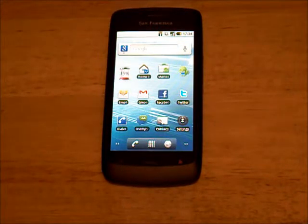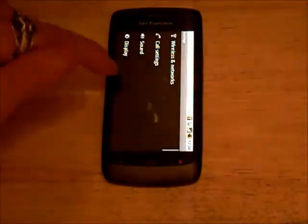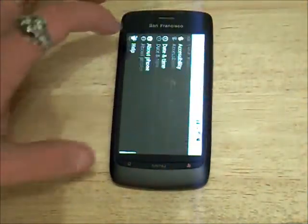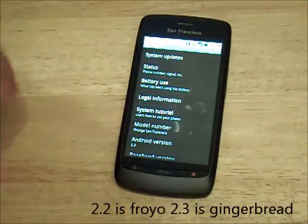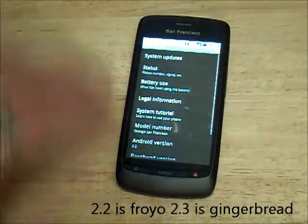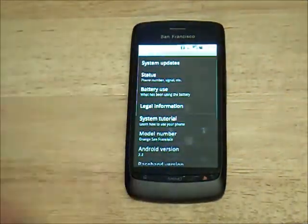as you guys know, I have a San Francisco. You can go to settings, about phone, which is all the way down there, and you can do system updates. This is my phone's currently up to date. It should be. I'm on Froyo, no official release yet. On normal San Franciscos, you don't have a system update.